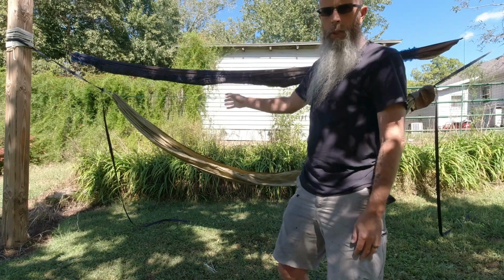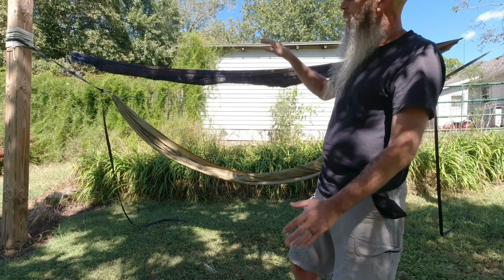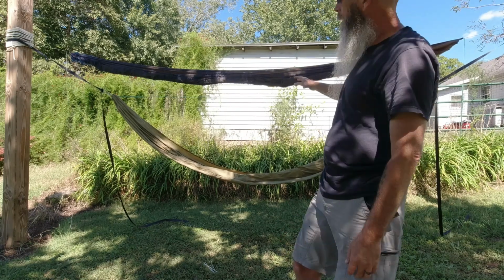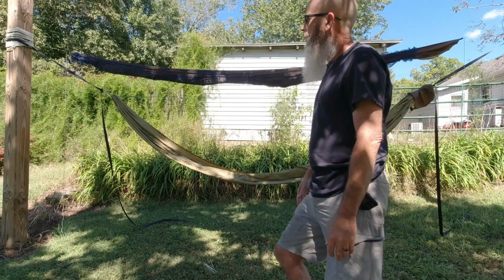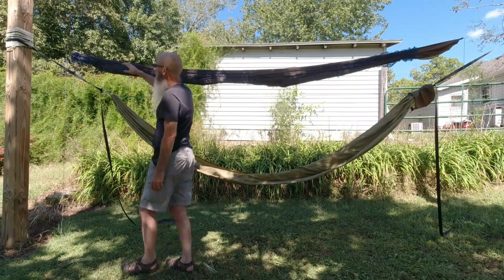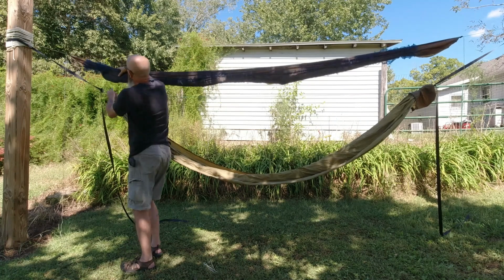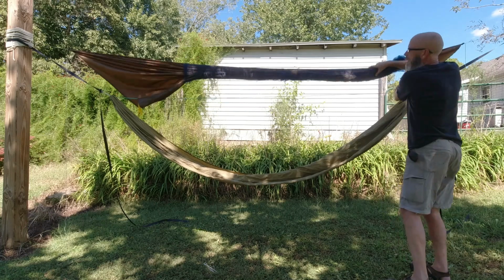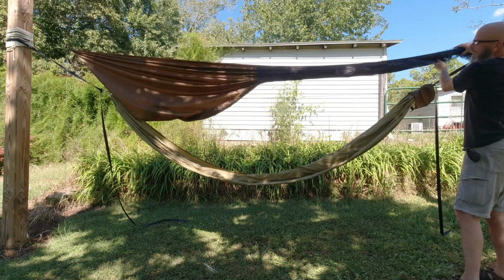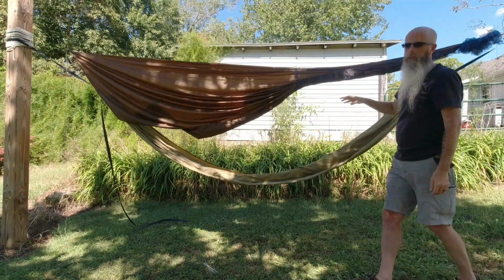So now you've got your tarp hung up, and you can tighten and loosen one side or the other to get the tarp centered over the hammock. And then all you have to do with the snake skins is just grab hold of it and pull it down, and it'll drop down.